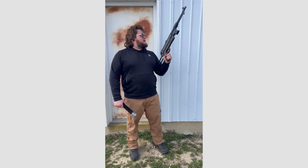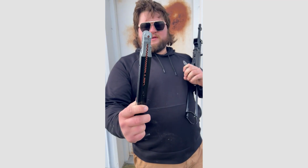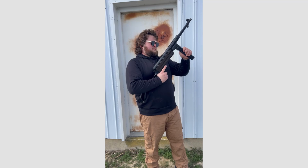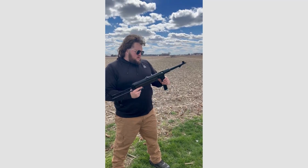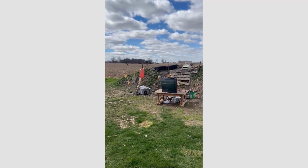So, what we got here to test out as a baseline is an MP40 and 4.5 millimeter pellets. This is an air rifle run on CO2. Velocity unknown. Some say it flies with the god of speed, whatever his name is. So this is what we got here to test out. We'll be shooting at the steel target downrange before we get to the fun stuff, alright?